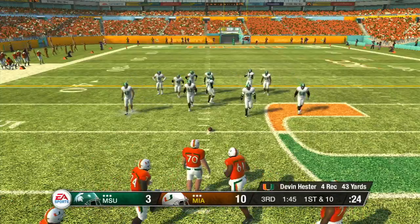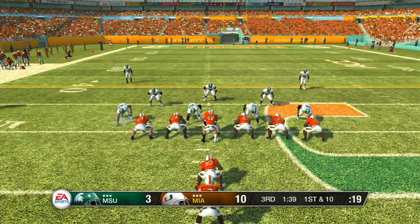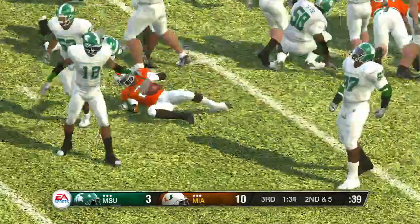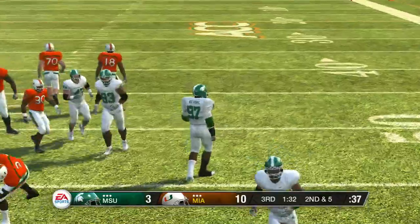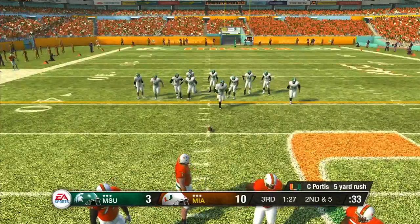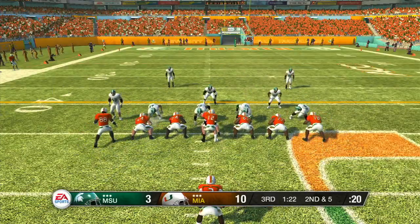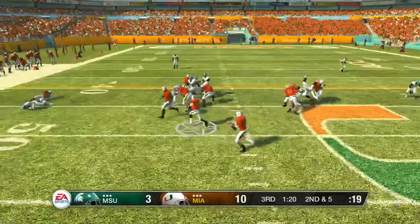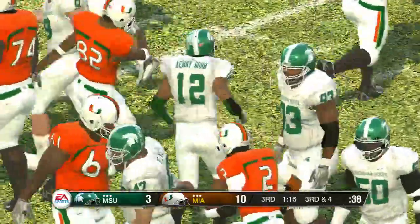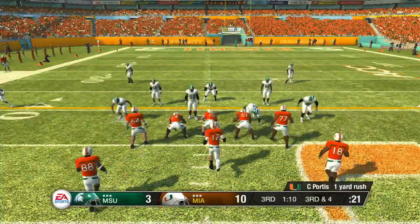First and 10. Ball on the 50. High formation here. And he's taken down at the 45-yard line. They gained 5 yards there. It's second and 5 here. One man backfield. Again with a carry. Brought down at about the 43-yard line. The halfback gets a couple there on the counter.